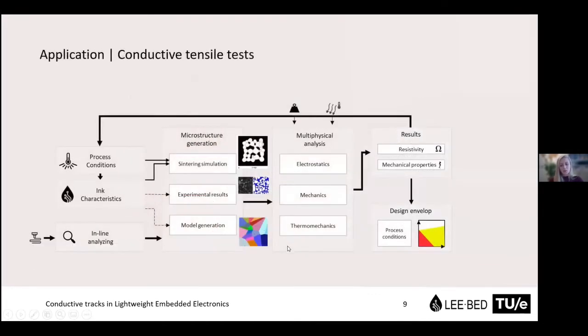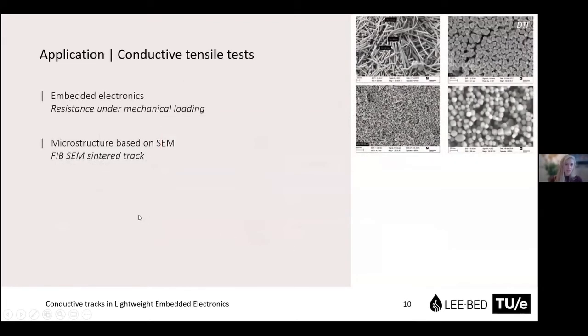So with the finite element, well, roughly introduced, I would like to focus a bit more on the application to conductive tensile tests. And for that, we actually need a microstructure to generate. And for now, we focus our research on experimental results. So to illustrate this, the application of conductive inks in embedded electronics is very broad.